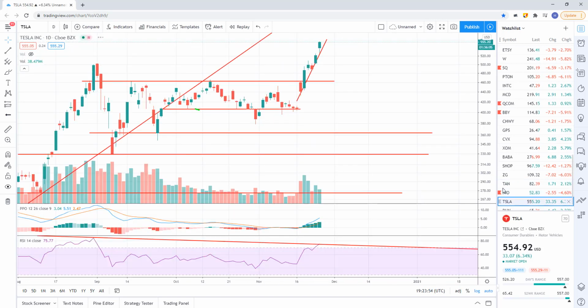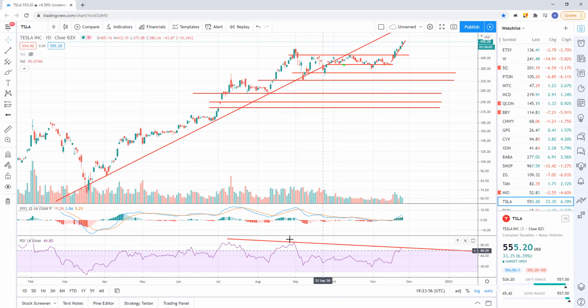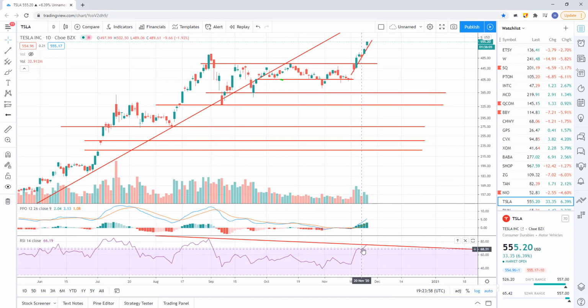Tesla doesn't have that, and that's why I'm not really interested in shorting Tesla yet, because Tesla is still pointed up. See, the PPO is pointed up, the RSI is pointed up.